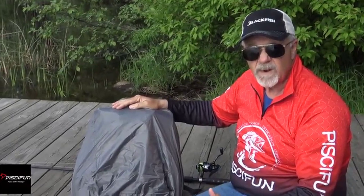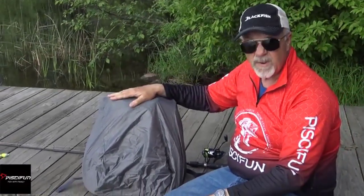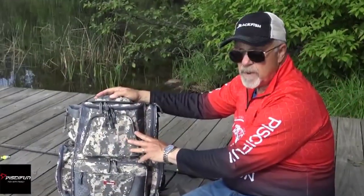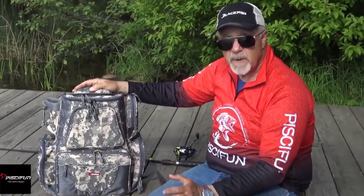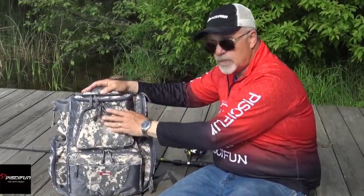Storms, in rough water, things like that. Keep your gear nice and dry. So that's the Piscifun backpack fishing bag. If you own a canoe, a kayak, a boat with limited space, or just want really good tackle organization, this is the bag for you.